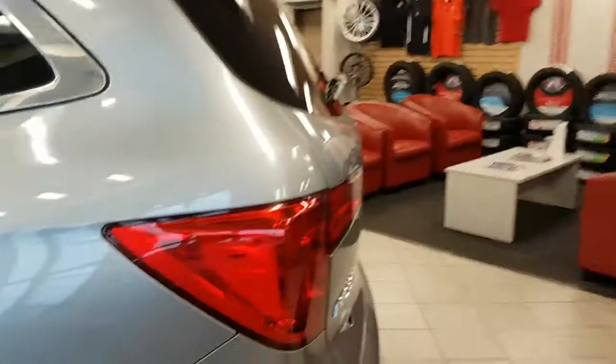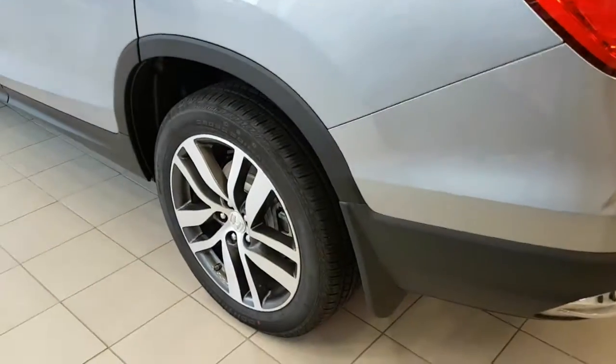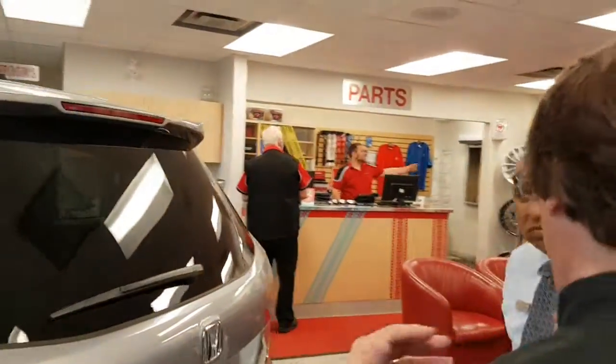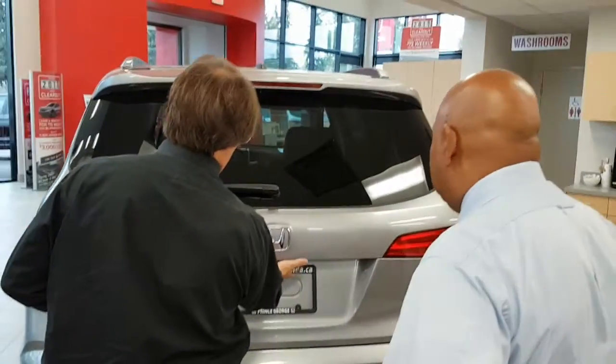Coming around to the back here, you'll notice the size of the wheels and tires that were on it. 20-inch wheels and tires on the Touring Pilot gives you that smoother ride. It gives you more comfortable, quieter, and a lot of other bonuses.